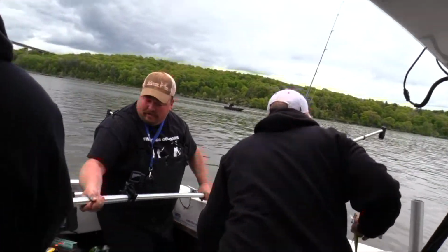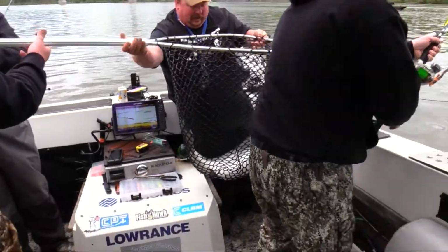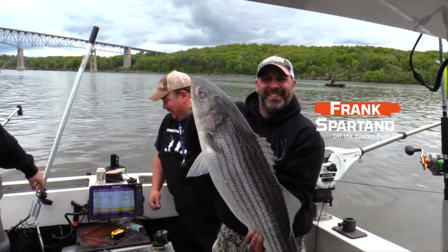Button somewhere. Oh, it's cramped down because of the GoPro probably. That's a big fish. Beauty. Fish Hounds Outdoors, man. Captain James is getting us on them.